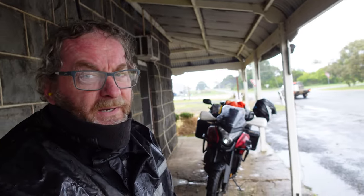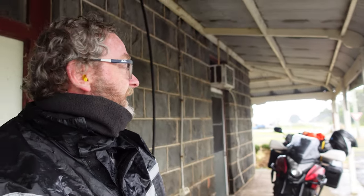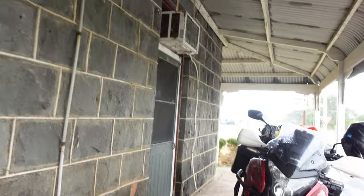This is the Yambuk Hotel. It was to be one of our original overnight stops back in the early planning stages when Pete was still with me. Pete used to come here on his holidays when he was a kid. That would have been great to come back and have a look. Unfortunately, she's all closed up and it looks like it's been closed up for a while. And it's pouring rain, so I'm using it as a bit of a shelter at the moment.